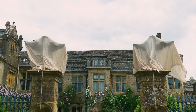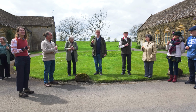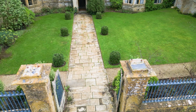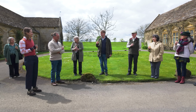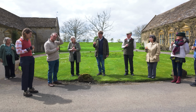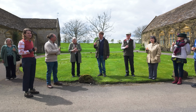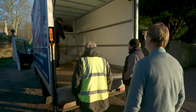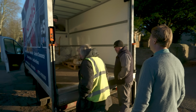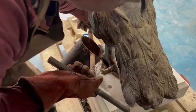And they both had to come down, and they came down very quickly a couple of days later. And we thought, goodness, what are we going to do? Who can help us? And I think through Darren originally, Mike, we got in touch with you, and the eagles were all loaded onto a lorry and taken to your workshop. And you've spent a good couple of months putting them back together again.